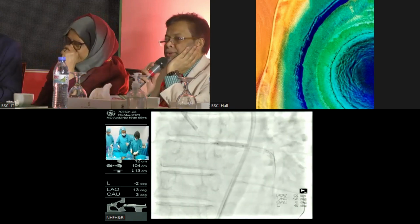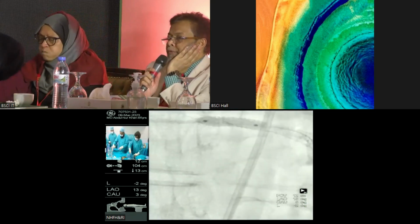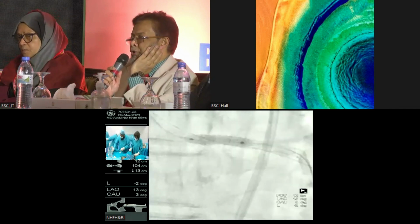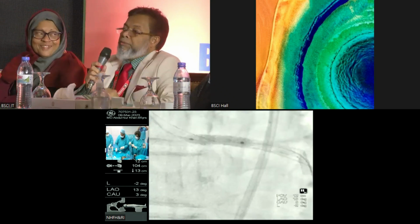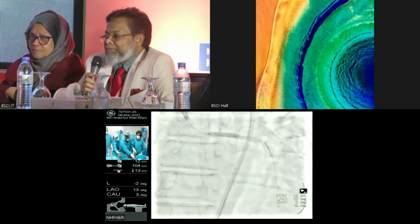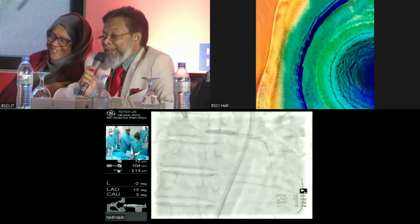For the beginner or newer ones, having a stent crossing the left circumflex, you should do a wire in the circumflex. For the younger ones, those who will start or who are doing left main angioplasty. For the expert one, no problem, but for those who have just started, I think it is very essential or mandatory to have a wire in the LCX as well.